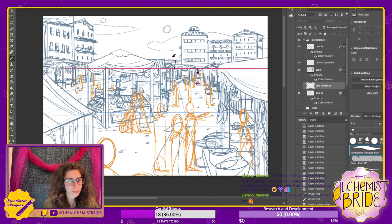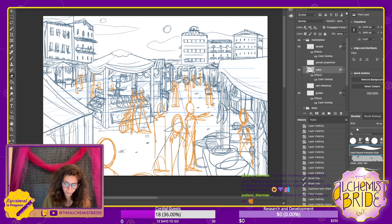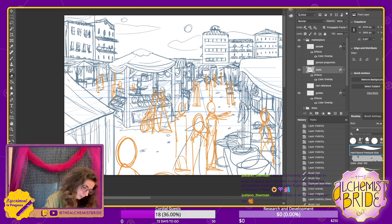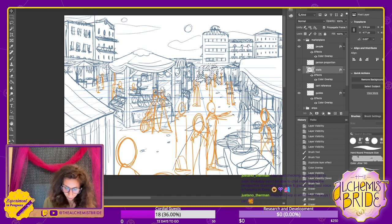I like it. Again, I don't know if it's perfectly perspective-ish. In particular, I think some of these in the front are kind of throwing off the illusion. I don't know why I feel that way. Just a little. It's more of a focal point.